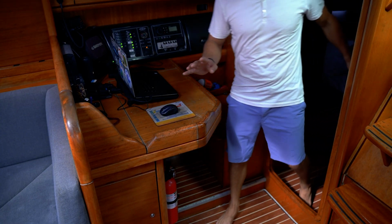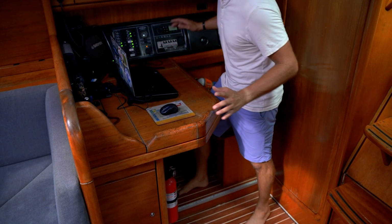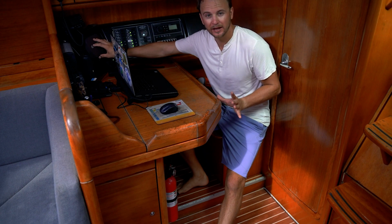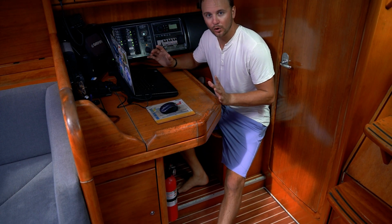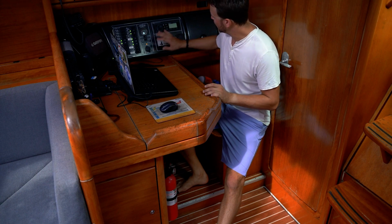All right, welcome to the navigation station. So this is really the chart table, navigation station, whatever you want to call it. I don't have any internal chart plotters here yet, and I would like to add another Axiom 9-inch or similar display down here eventually. But that's a work in progress.